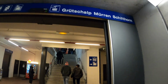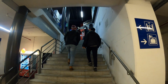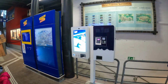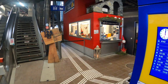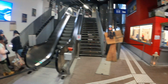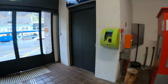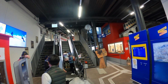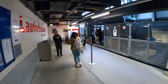Go to Grütschalp, Mürren, or Schilthorn on this cable car. It looks like there's a ticket machine right there. Well, there's ticket machines there, or you can buy from the ticket man right there. It was almost 24 Swiss francs for a return. That means round trip from Lauterbrunnen to Mürren and back. And the cable car is waiting.